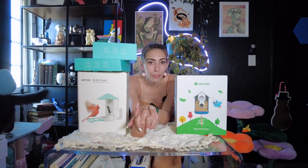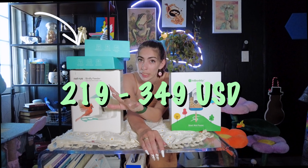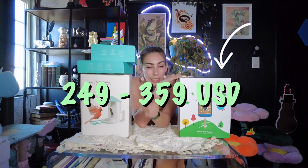First, let's break down some of the features and compare the costs of these two bird feeders. The Netvue ranges in price from $219 to $349, depending on what model you get and the attachments. The Bird Buddy ranges from $249 to $359 depending on the model.